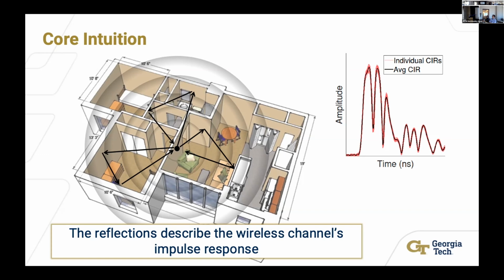There's a black line there. I'm not sure how many of you can actually see it all the way back in the room. But there's a black line that shows the average channel impulse response. And the red individual lines are actually showing how similar the individual channel impulse responses are over time. It doesn't change much over time. So we observe a static reflection pattern.